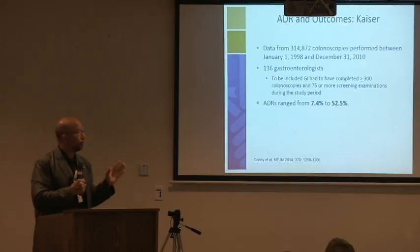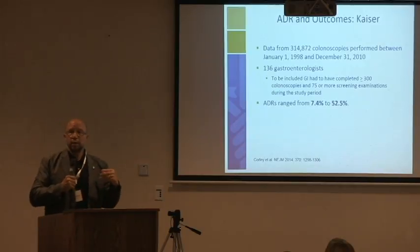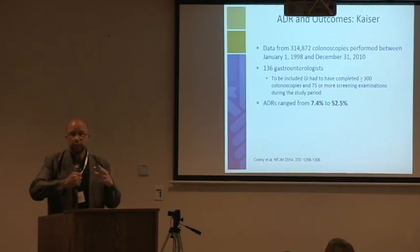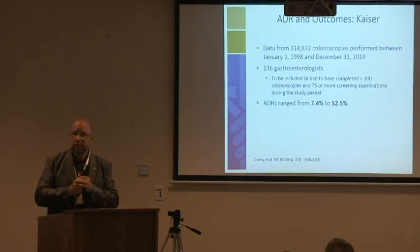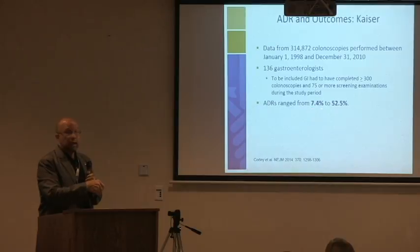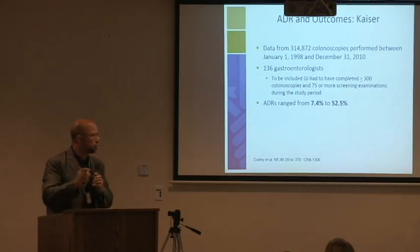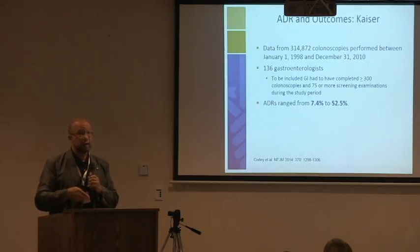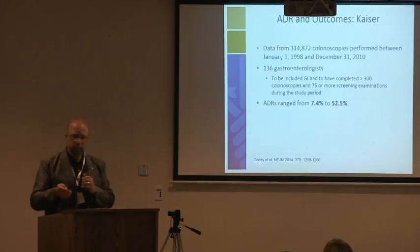So they looked back over colonoscopies performed in their system between 1998 and 2010. These colonoscopies were performed by a group of endoscopists who all work in the same environment. They're all seeing the same kinds of patients, and consequently, you would expect that their numbers would be fairly similar. What they found was they had endoscopists finding adenomas in as few as 7.5% of patients, and as high as 50% or more of patients. And their average was somewhere in the 30% range. So they were, on average, achieving that target, but there were a lot of folks who were performing at a much lower level. But then they took the next step and said, well, does it really matter?